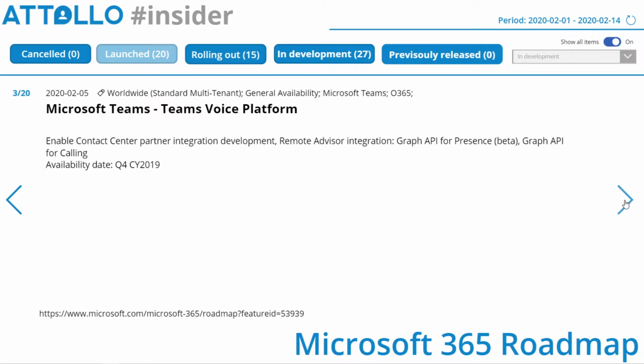Microsoft Teams, Teams voice platform, so enable contact center partner integration development, remote advisor integration, Graph API for presence in beta, and Graph API for calling.